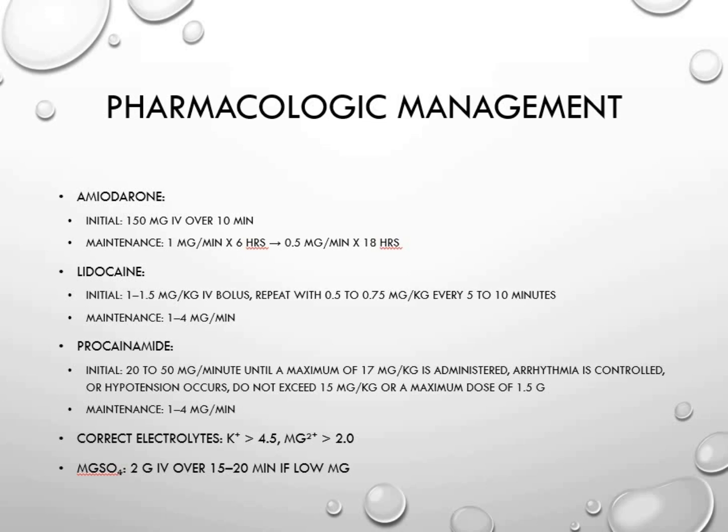Procainamide is another option. Administer 20 to 50 milligrams per minute until arrhythmia is controlled, or you reach a maximum dose of 17 milligrams per kilogram, or hypotension develops. Don't exceed 15 milligrams per kilogram or a total of 1.5 grams.